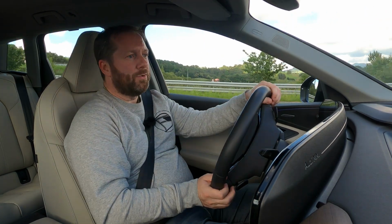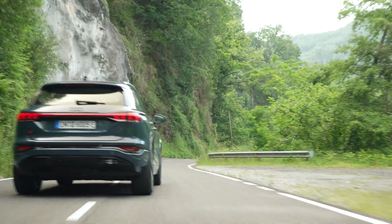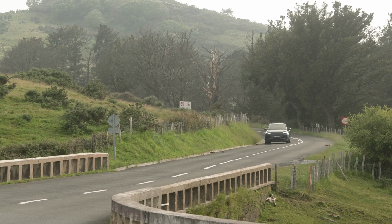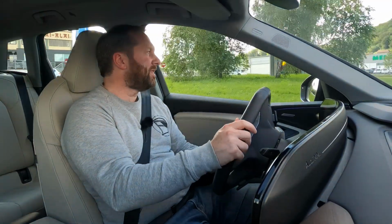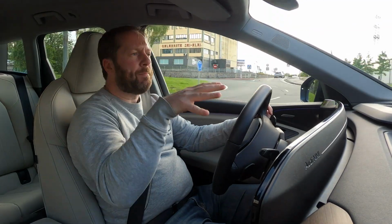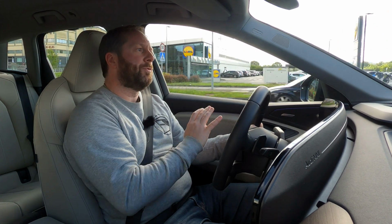The dynamic mode obviously sharpens everything up. The steering gets a little bit more feel to it, but so too does the suspension. It firms up that little bit more, and you will get a little bit of a firmer ride, but also a little bit of patter as well. We're on some pretty decent country roads today, decent tarmac on it, but you always had that little bit of patter, and it's enough to almost make you switch back out of your dynamic mode into a comfort mode.